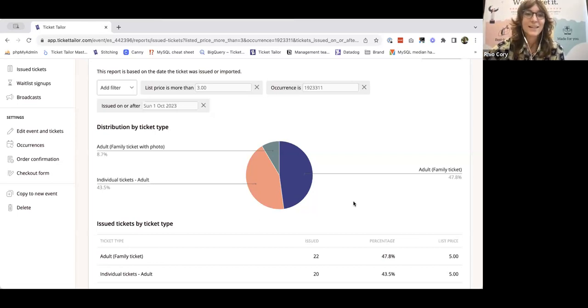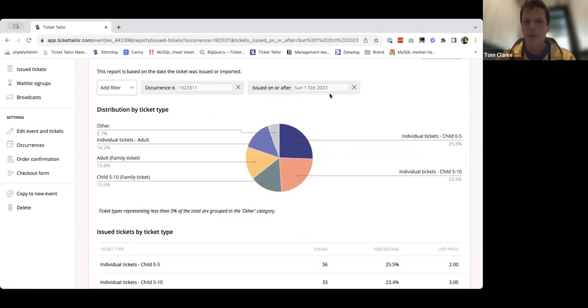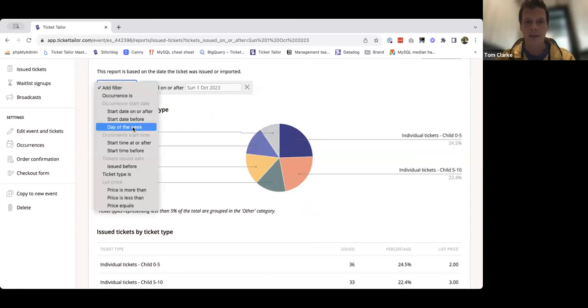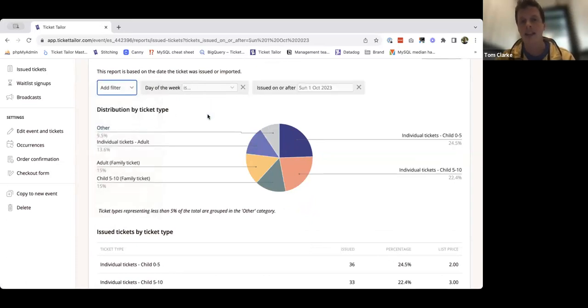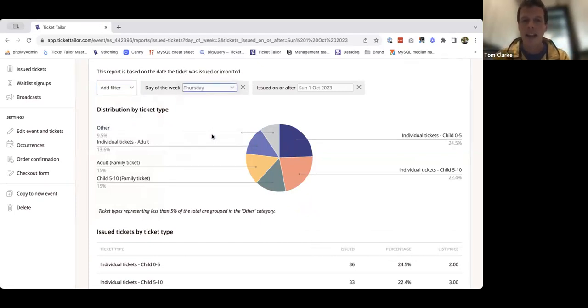And are there other things you can track that would help with marketing? Yeah, there are. In fact, one that I think could be quite powerful. I'm just going to add a filter here for showing the day of the week. So I can see this is a recurring event. It happens over multiple days. So you can see, for example, my Thursdays.